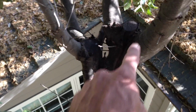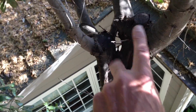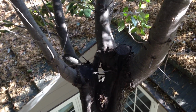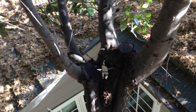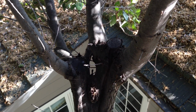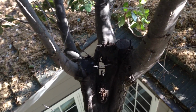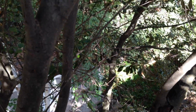Well, in any case, you now have 1, 2, 3, 4, 5 branches off of what used to be just 2 branches. And because there's a defect here, as these branches get bigger and bigger, you're going to have double the amount of acorn production because it's a bigger mass, and all that weight, as it gets longer and longer, it may be 8 or 10 years after the initial damage, but at some point in time, all that increased weight is going to cause this tree to self-destruct.